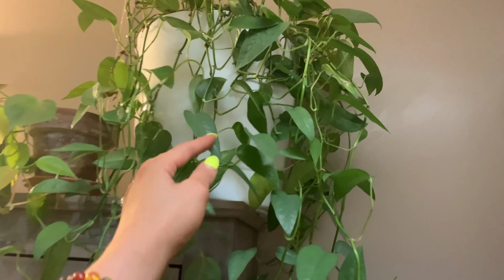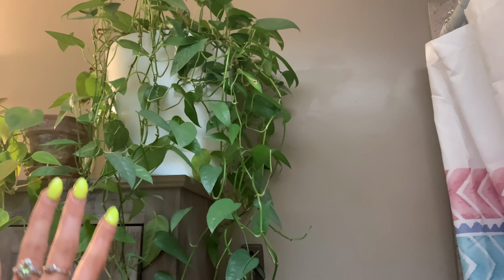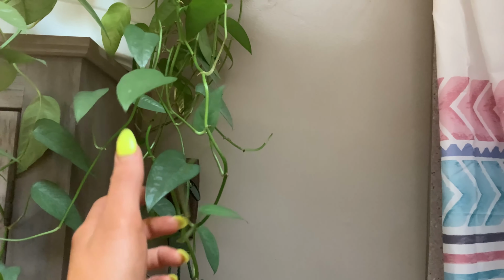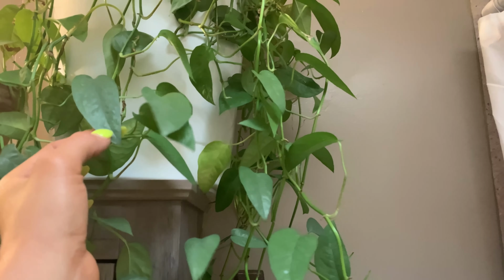And also I've propagated and sold an entirely new plant out of this guy, and it was super long. And I sold that. It was like a 6-inch plant. And I've also done trades and stuff. I've sent cuttings to friends. But yeah, this is my Cebu blue, and I found him at a Walmart. He's just done really well.